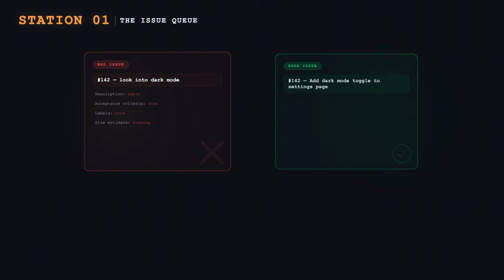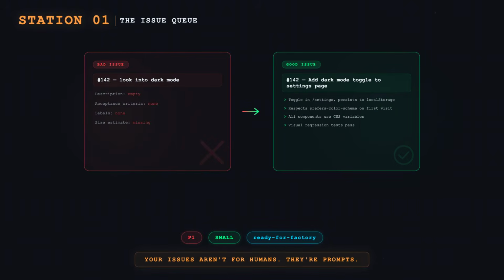Let's build station 1, the issue queue. Most people write issues for humans. Vague titles, long paragraphs, context that lives in someone's head. Your issues aren't for humans anymore. They're prompts. Here's the format. Title equals the deliverable. Not "look into dark mode." Instead, "add dark mode toggle to settings page."